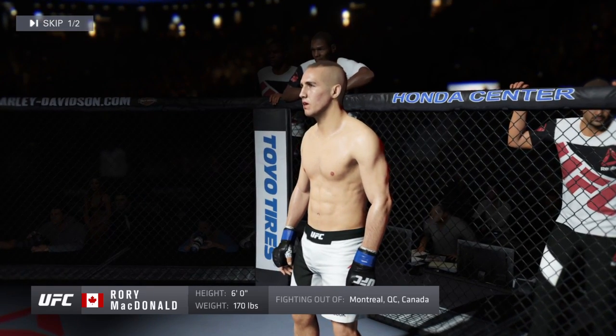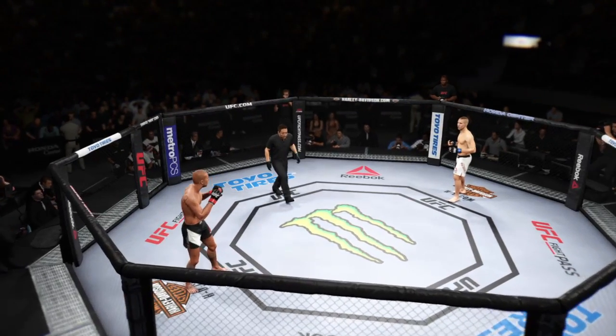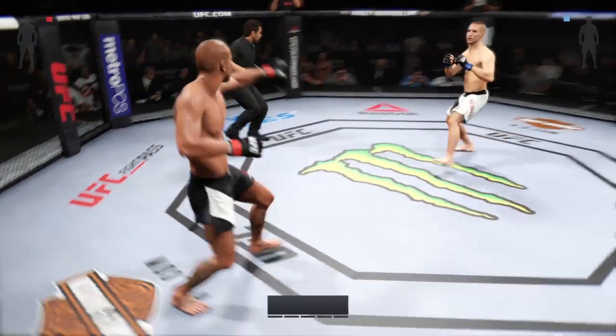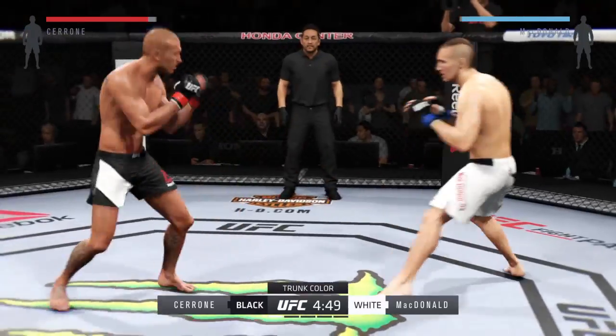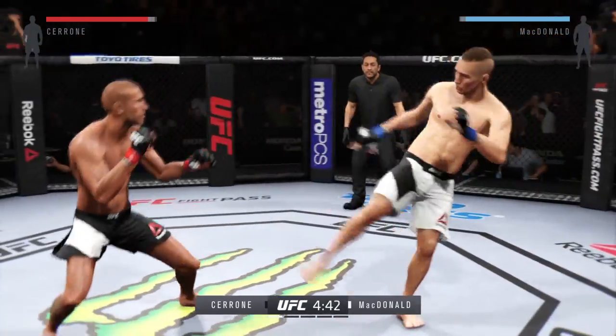Staff, 6 feet tall, weighing in at 170 pounds. Donald Cerrone. There you go. First row, Rory McDonald. Are you ready? And here we go. The welterweight belt is on the line. Fight scheduled for 5 5-minute rounds. White trunks for McDonald. Black trunks for Cerrone.